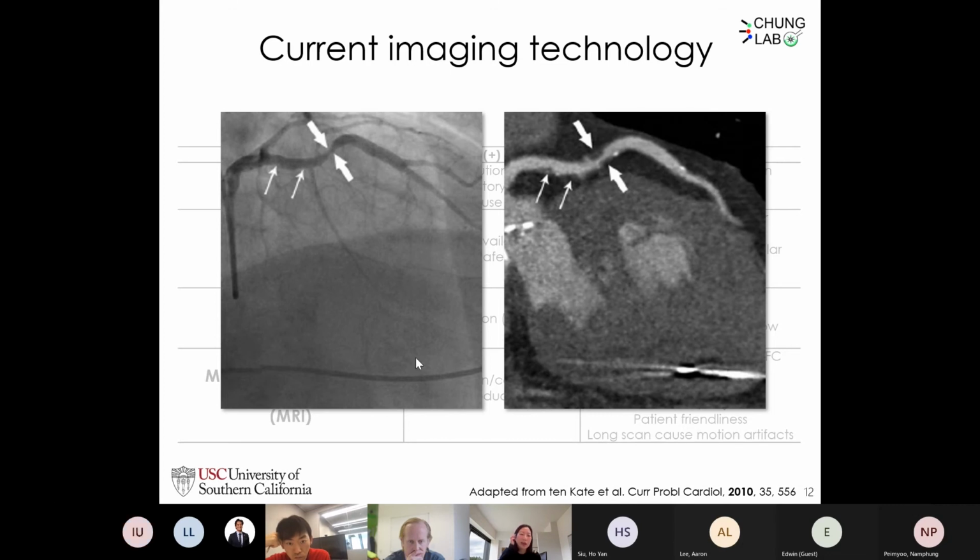And so I started thinking, is there a way where we can molecularly figure out the likelihood of plaque development and, more importantly, plaque rupture?